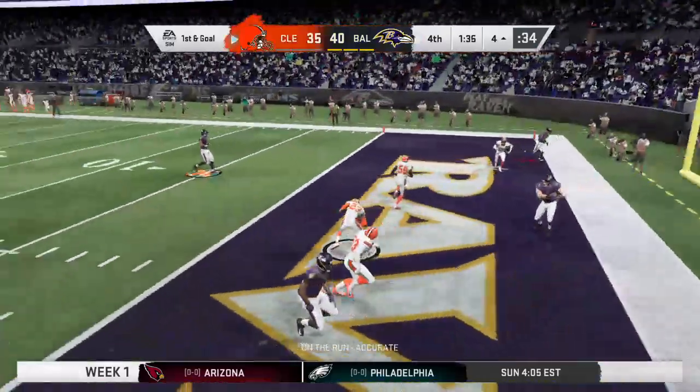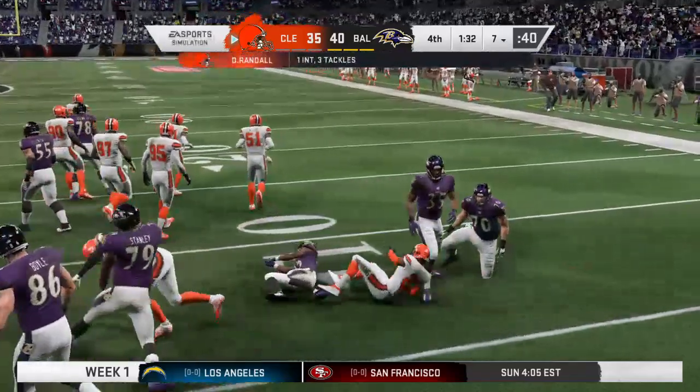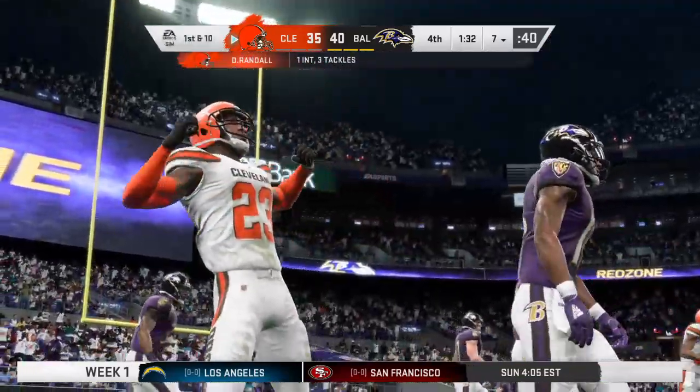Forced out to his... And look at this. They get the turnover they needed. It's intercepted. Picked off by Demarius Randall. And they get the football, but not much on the reach.